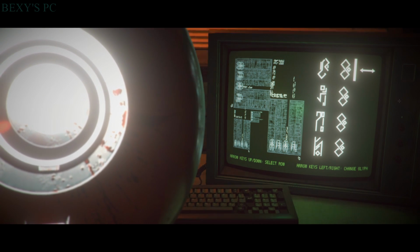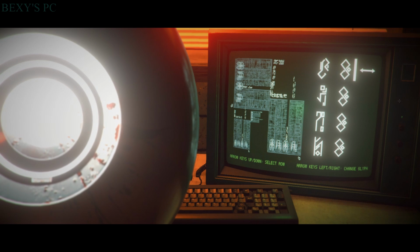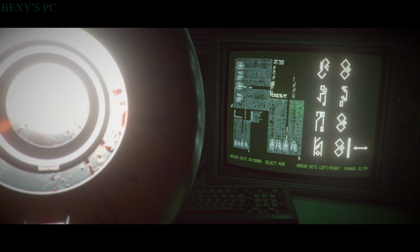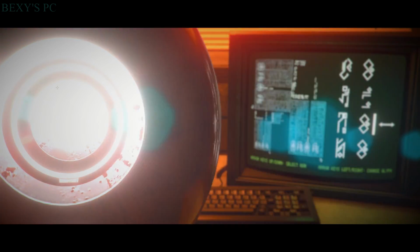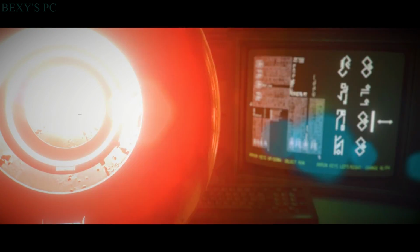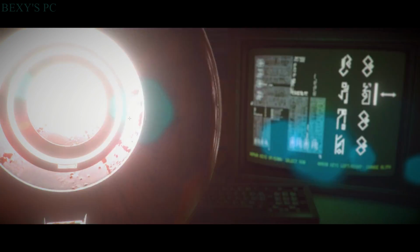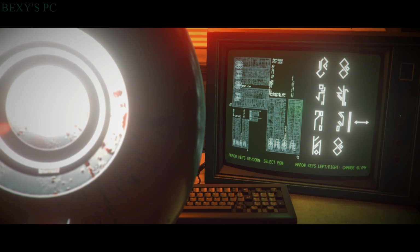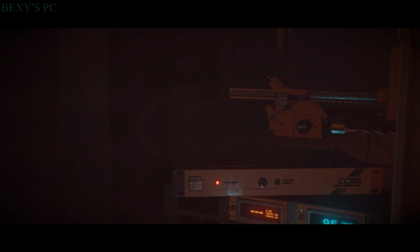Okay, so what do we have to do here? No idea. Do I match the symbols over there? Not quite sure what's going on. Oh, guess we found it. That wasn't creepy.